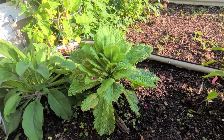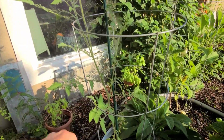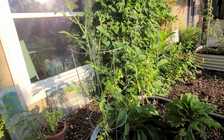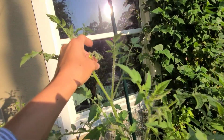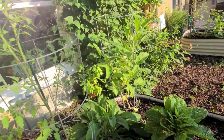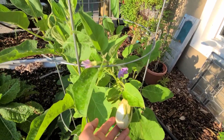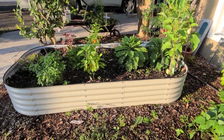I still have some kale going strong. I've got a tomato plant here. It's a black variety of tomatoes. I can't really remember the name of it. I have a friend that gave me a cutting of that, but we do still have flowers opening up. We have our first tomatoes here. I've got eggplants going on. Over here we have a white eggplant. And check out these pretty purple flowers. So this whole garden bed's doing great.